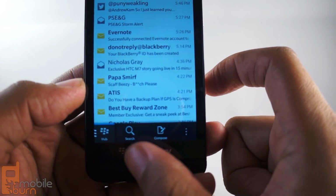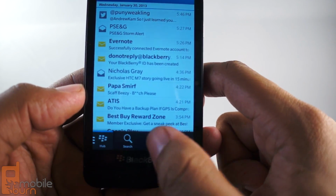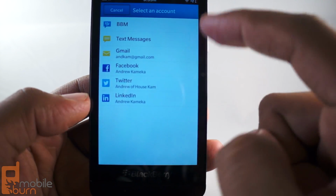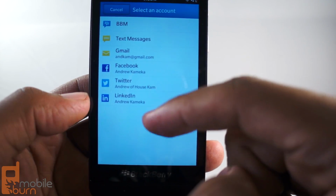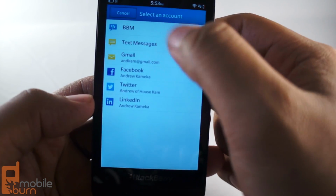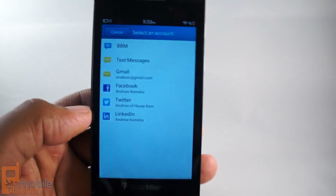So while I'm there, I can search for all my notifications, find things anyway, tap compose, and then I can go on Facebook, Twitter, post status updates. I can look at my connections, or in Gmail, send a new message, send a new text, or send a BBM. So that's all pretty cool.